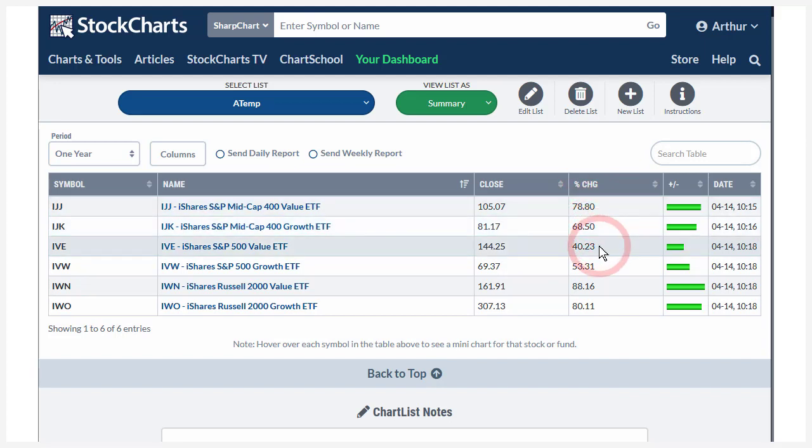We can see that large-cap value is underperforming large-cap growth over the past year. Large-cap growth is up 53% versus 40% for large-cap value. And then if we look at small caps, we can see that small cap value is up a whopping 88%, and small cap growth is up 80%. So it's kind of a mixed picture, but big gains all the way around. But in the large cap arena, clearly growth is still the place to be. And that is even more prevalent when we look at the shorter term charts.